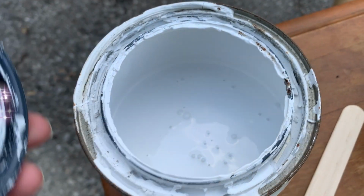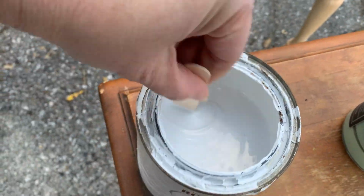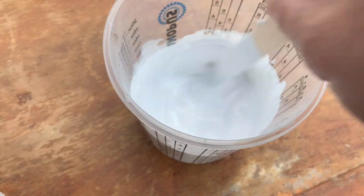I mixed up some linen white chalk paint by Rust-Oleum with an equal part of water, and then I brushed it all over the top and the sides and legs of the desk.